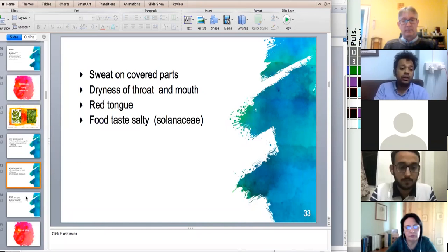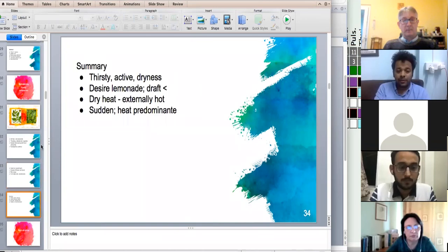Food can often taste salty in Belladonna and Solanaceae family. So yes, they have a desire for lemonade, draft aggravates. Typically Belladonna, you know, the difference between Belladonna and Bryonia also is that Bryonia becomes a little dull, while in Belladonna you'll always find a little activity. And the heat stage is very prominent. And as you know, the suddenness. This is more or less the genius of Belladonna.